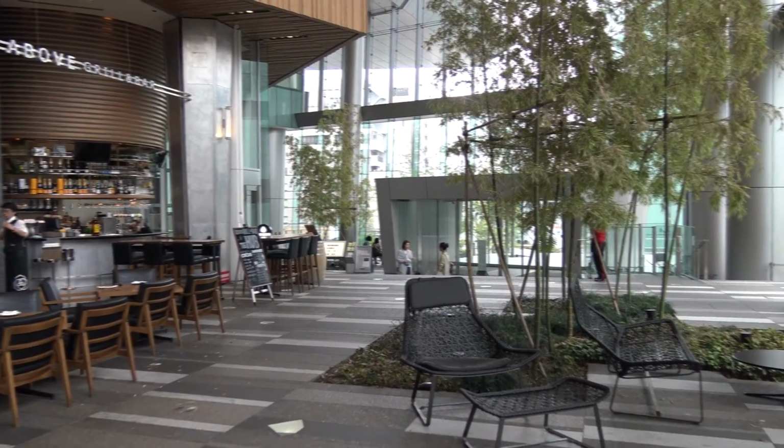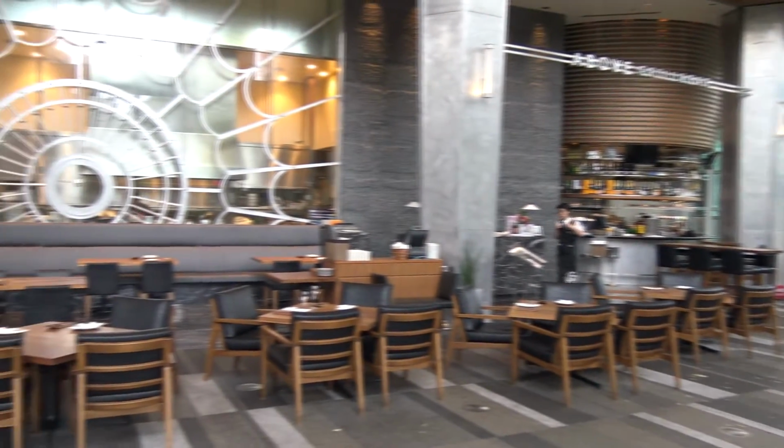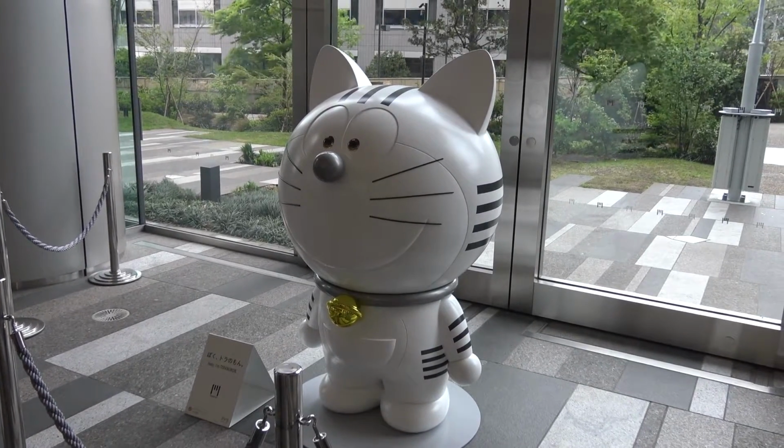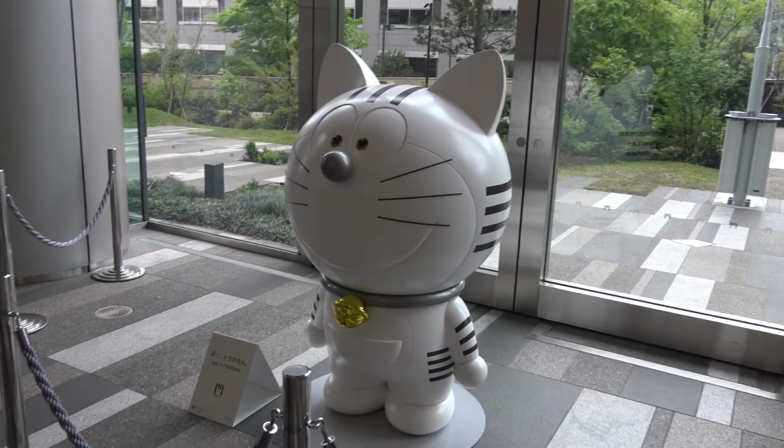The second to fourth floors of the Toranomon Hills building are the public areas of the building. There's a collection of restaurants, shops, and bars. Down here on the second floor, there's the hotel's mascot, Toranomon. Kind of looks like Doraemon if you're into Japanese characters.